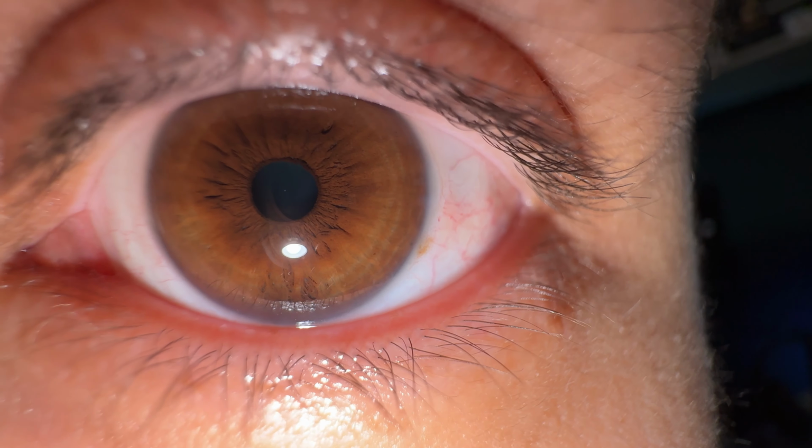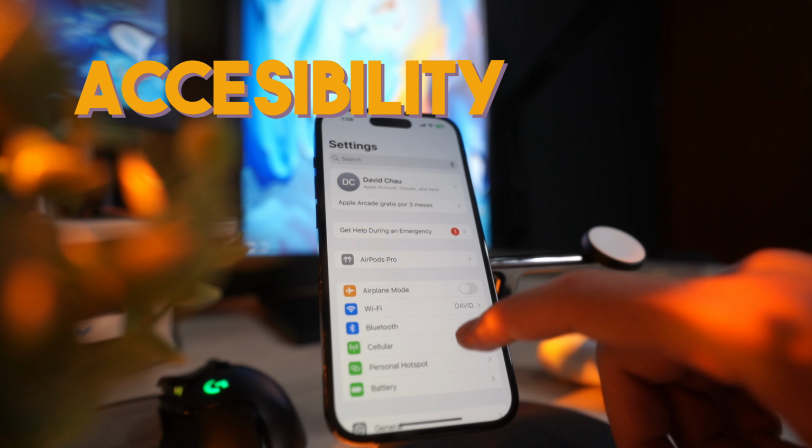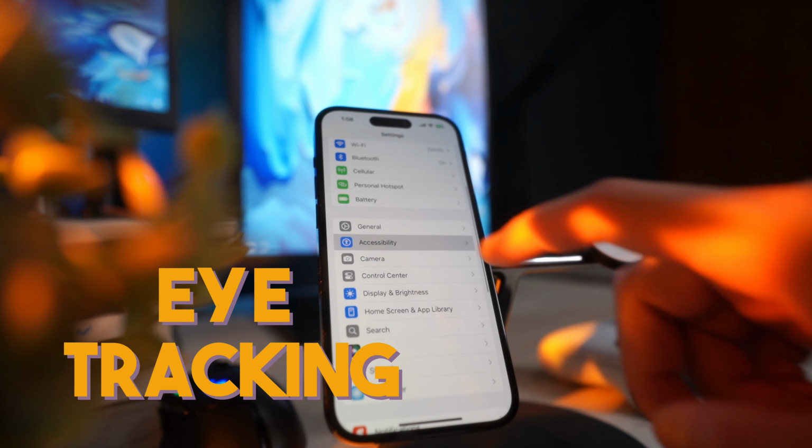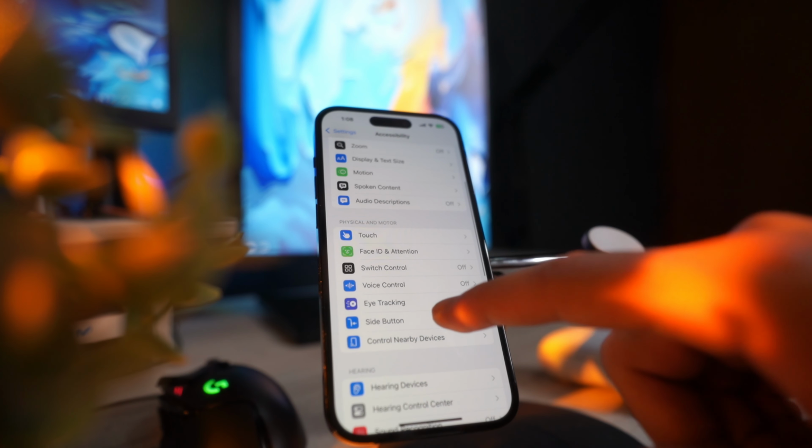With this, you can use your phone with just your eyes. To activate it, you have to go to Settings, Accessibility, and then Eye Tracking. You have to turn it on, and then just configure the function.